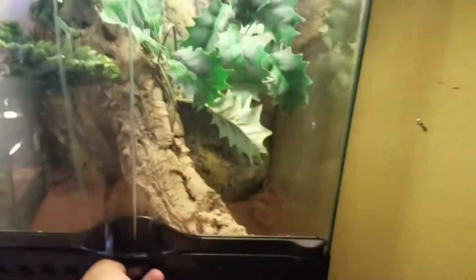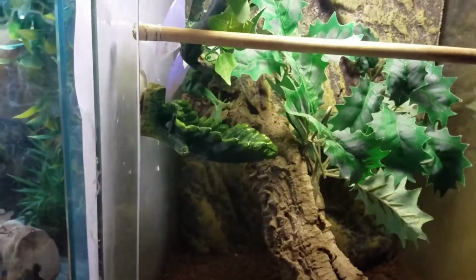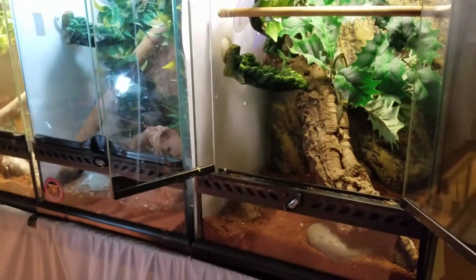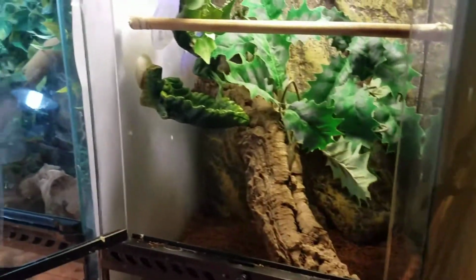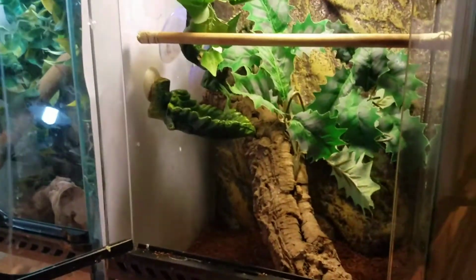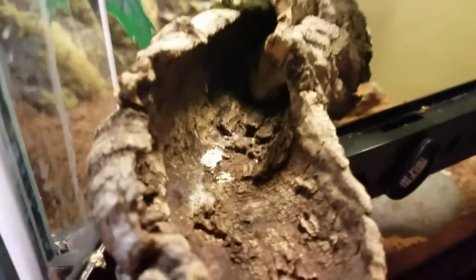My next reptile is another crested gecko, and his name is Goldfish. Both of my crested geckos are males, by the way. They both have hemipenes. And his name is Goldfish. I believe he's a yellow creamsicle. Not too sure. He's just all gold, I guess. He's all yellow. Where is he? Oh no, I think he's inside his little cork hide.